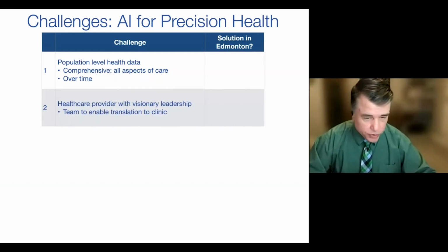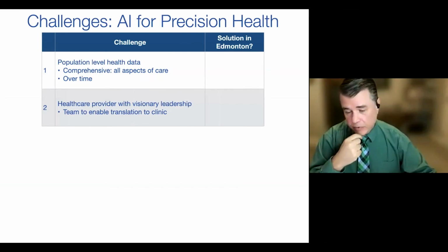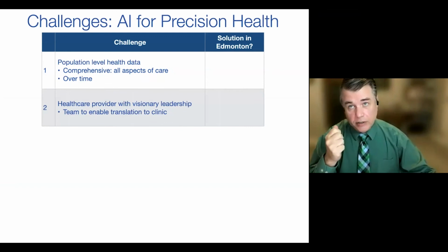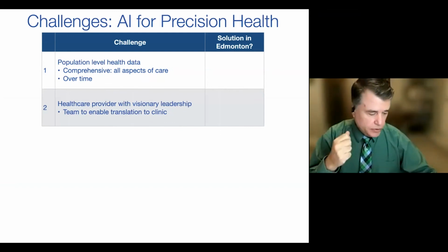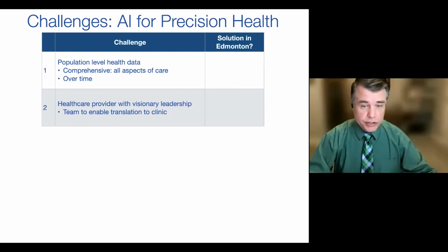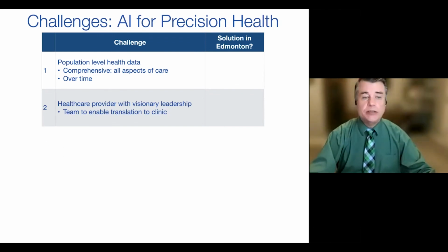Next, you have to have a healthcare provider that has visionary leadership that's willing to take on the risk of change. The safest thing to do is maintain the status quo. It's really risky to make change in healthcare, and it takes leadership, visionary from the top to enable this to happen. But even that's not enough. You have to have a team within the organization that's empowered and capable of translating these innovations into the clinic. And again, this is risky and requires significant technical expertise.